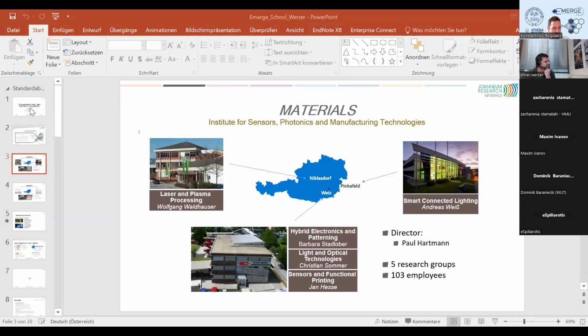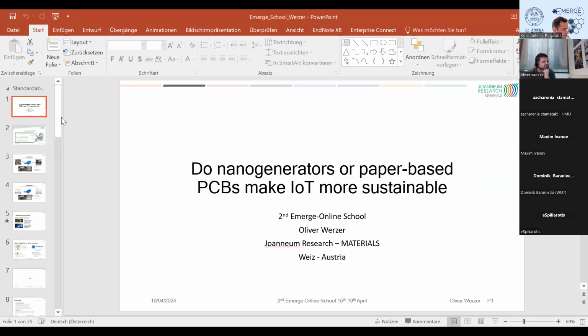A few words about Oliver. Oliver is a scientist at Joanneum Research in Austria and currently working on 3D nanogenerators and PCB alternatives, employing additive approaches. Prior research topics involved structural analysis of organic semiconductors, drug molecules, as well as ionic liquids in the bulk, as well as thin films. So thank you very much for accepting our invitation. And the floor now is yours.